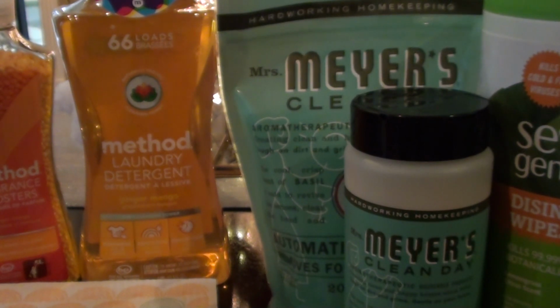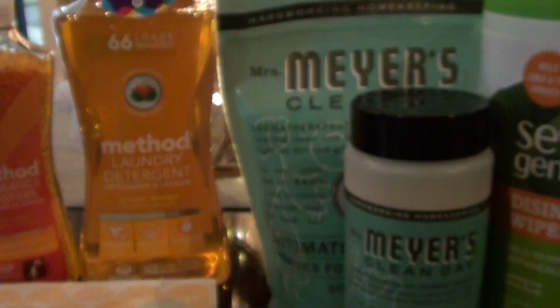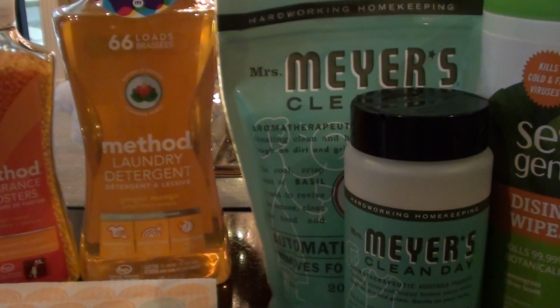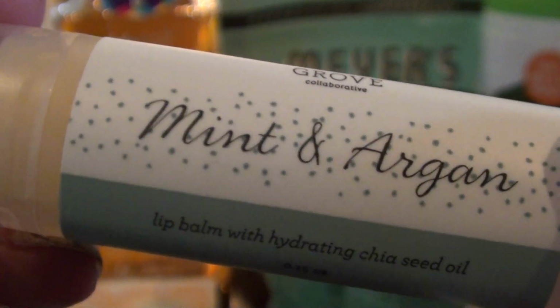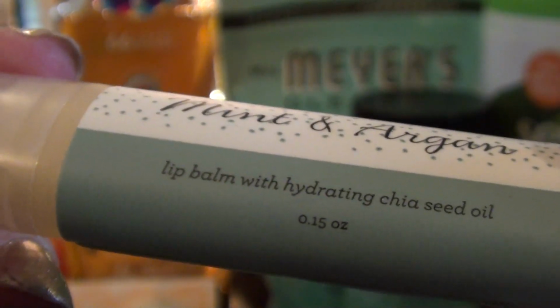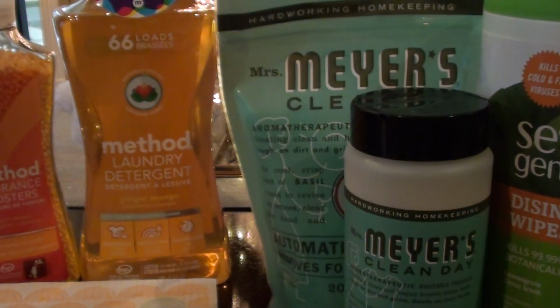Okay, and then also I got a freebie of this mint and argan lip balm. So I already opened it up. I haven't tried it yet though, but I feel like it's gonna smell really good. So here is that mint and argan. It's got hydrating chia seed oil. Let me just have a whiff of this and see. Oh, that does smell very minty. Oh, and that's the good mint too, not the crappy mint. So there's that.